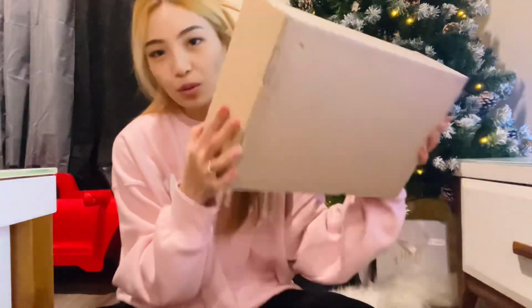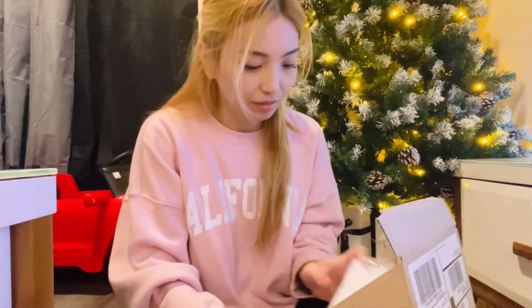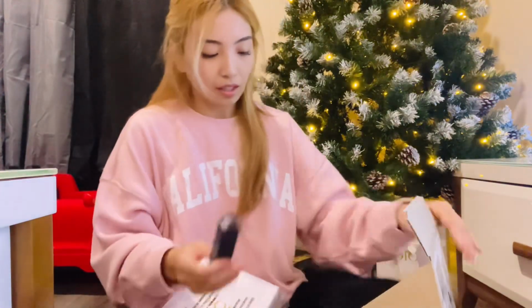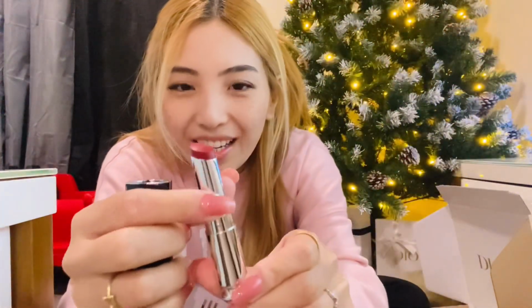Alrighty. So we have two packages. Let's unbox it. This is the first box. Okay, wait, that's yours. So we have this and some of the samples, the Dior, and what is this? The Great Dior. And the lipstick that I bought. And this is the shade 972 Silhouette. Look at that, it's so red.